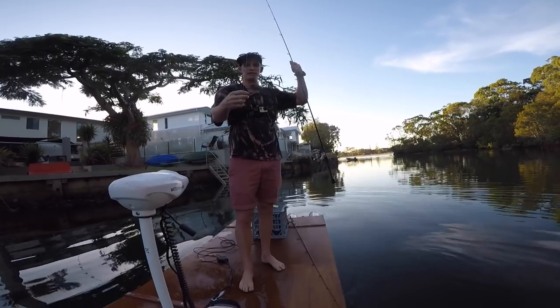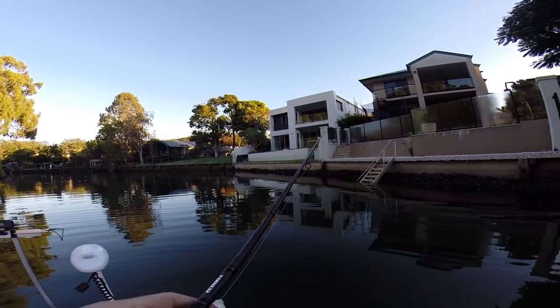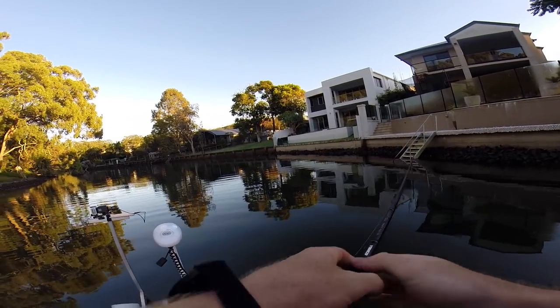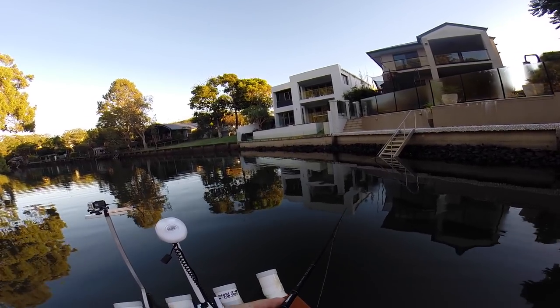I thought the water was going to be darker than this. There you go, have a look at that. It's a 1/6 jig head. Bit impatient this morning. Didn't want to be waiting forever for it to get to the bottom. Flicking along some rock walls, seeing if anything's around. We'll chase bigger fish later. We'll get some small ones today.